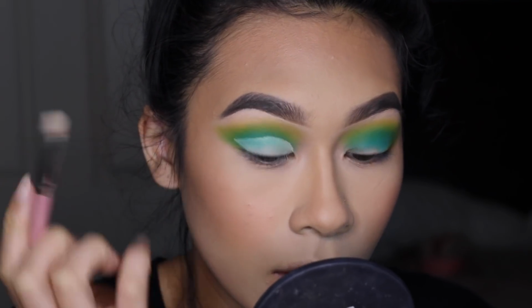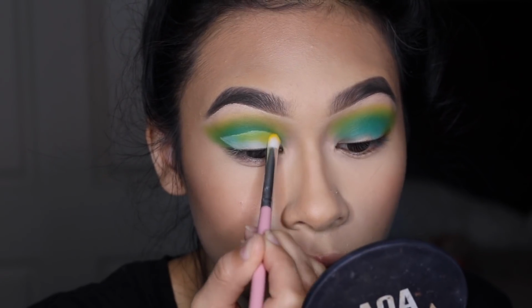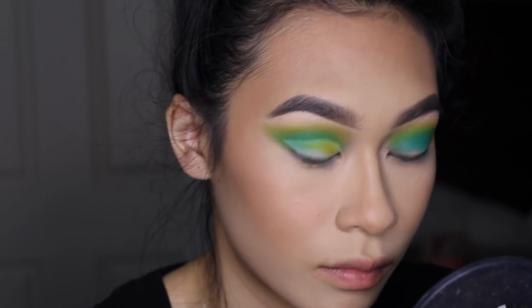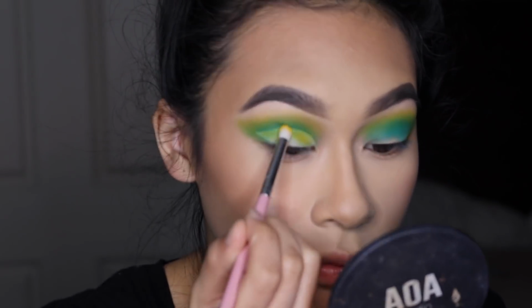Then I just took my finger and patted down the concealer, and I found that this makes the eyeshadow lay on top very smoothly. So I started off with the yellow towards the top of the cut crease, and this is going to be the main color focus for the cut crease part.